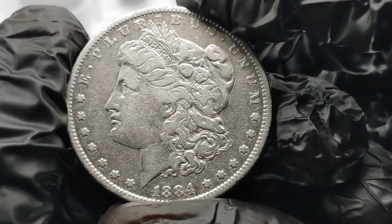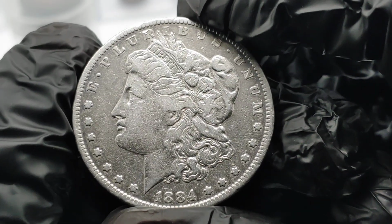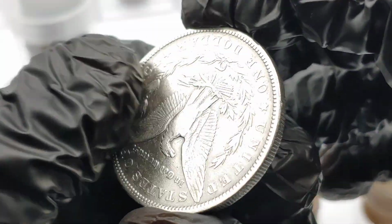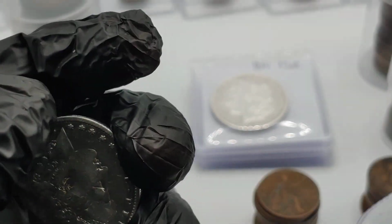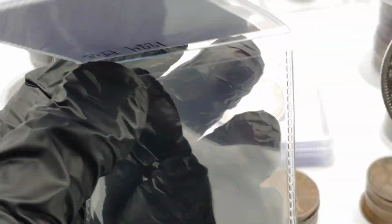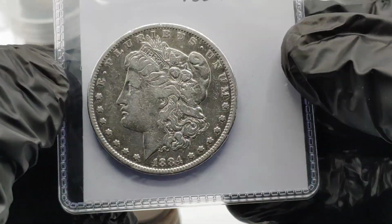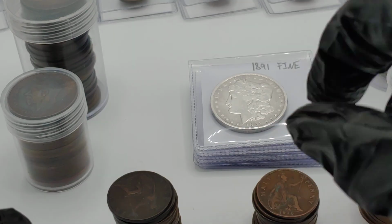Some people put very fine, or they don't put a grade at all. I like to at least put that in there because sometimes when people are looking for a particular type to either fill an album or a hole in their set, I want them to find it right away instead of having to look through hundreds and hundreds. Plus I do a promoted listing as well. So this one here is definitely a good pickup. I'm only asking $40 for it. And again, it's a very fair price for a fine grade 1884 Philadelphia Mint.